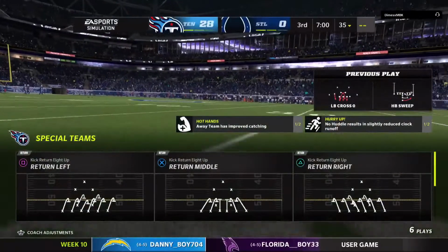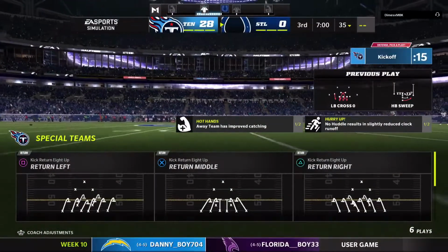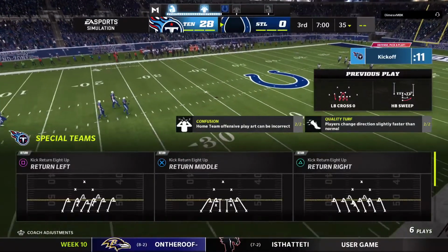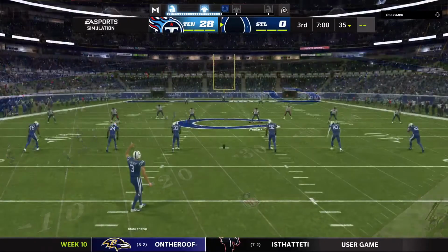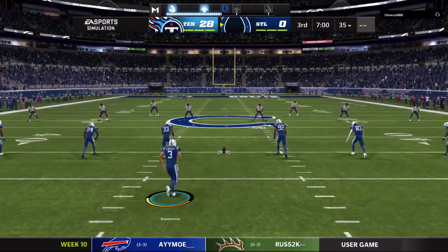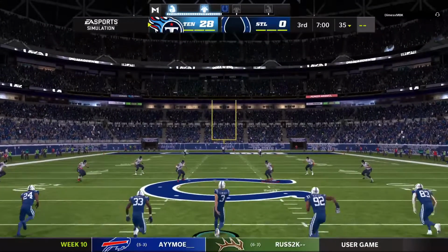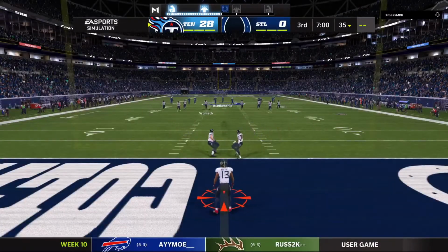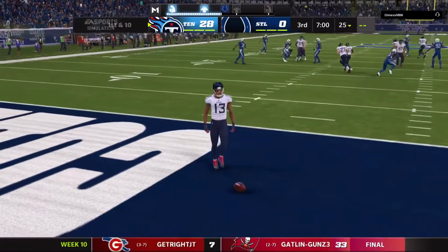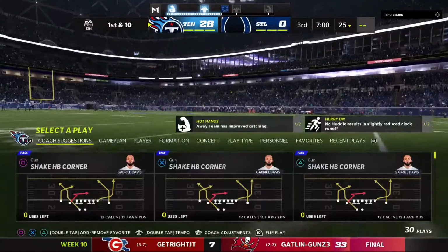All right, Coach, thank you, and we welcome everyone back for quarter number 3. The Titans hold the lead, and they'll get the football first as the 3rd quarter gets underway. And the half will begin with a touchback.